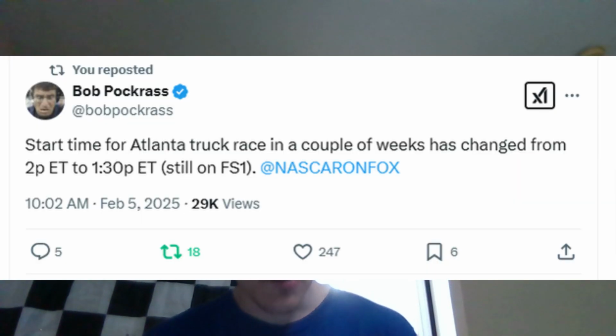And now we're going to jump on to the next story of today's episode as we're talking about the Truck Series race at Atlanta Motor Speedway. As it was announced yesterday, the start time for the Truck Series race at Atlanta in about 2 weeks from now has been adjusted. The start time for the truck race originally was going to be at 2 p.m. Eastern Standard Time. The start time has moved up from 2 p.m. Eastern to 1:30 Eastern Standard Time.